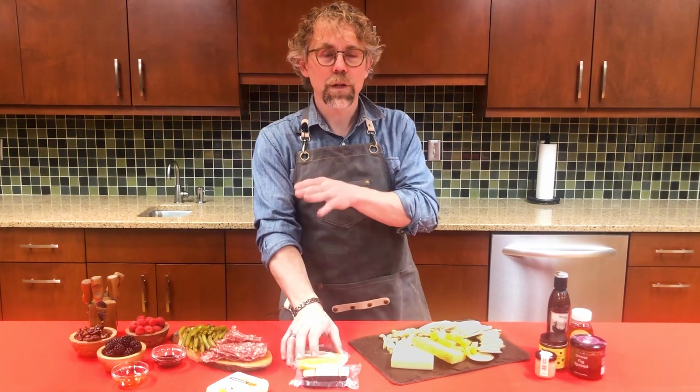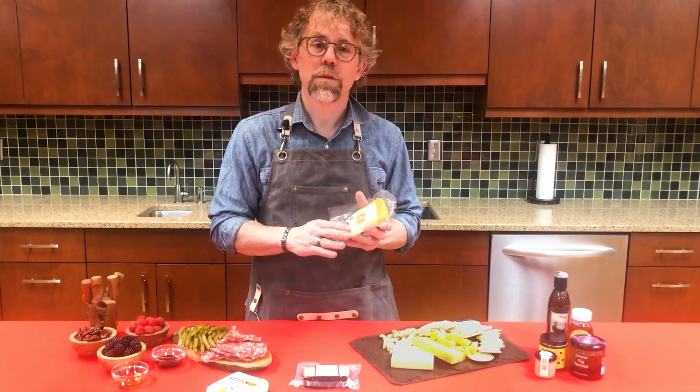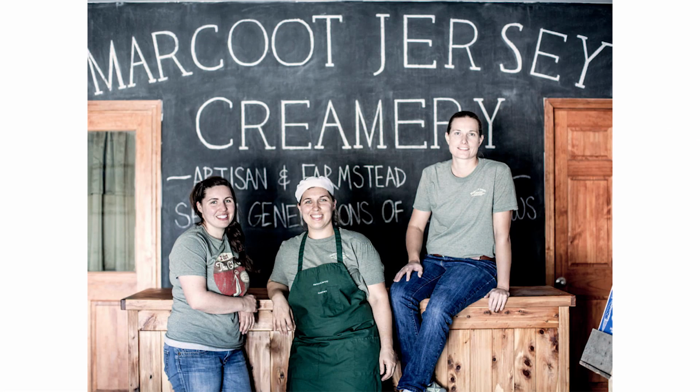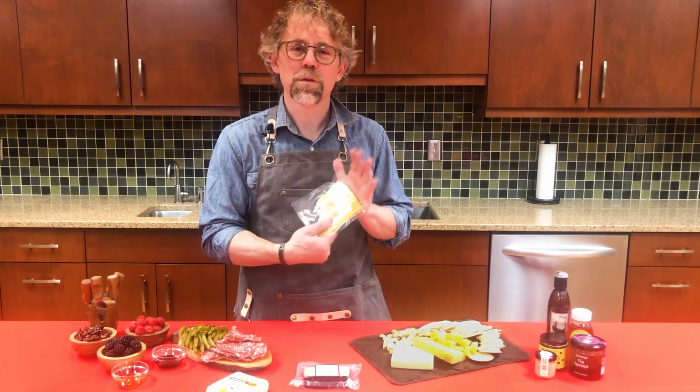Next one, we're going to leave Missouri. We're going to go out to Greenville, Illinois. So this is Marcotte Jersey Creamery. If you look on the packaging, it says 7 generations of Jerseys. Amy and Beth's family immigrated over here and actually brought one of the cows with them, and that cow started the herd that they're still producing milk from today.